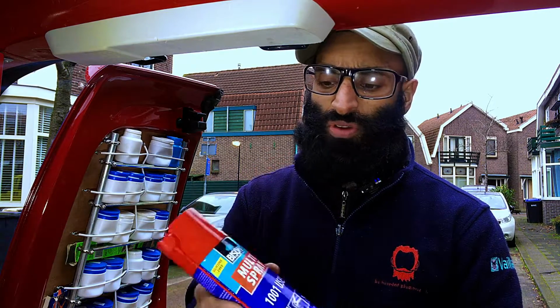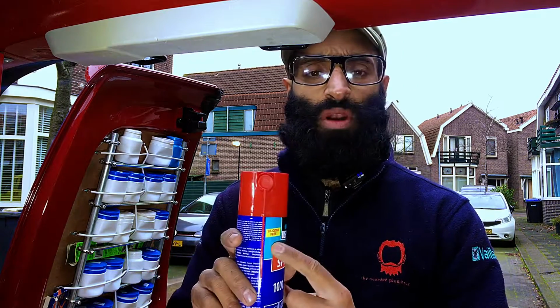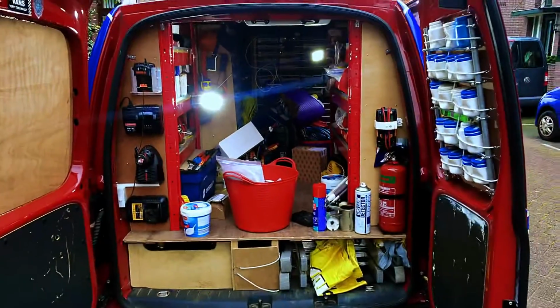I think it was a couple of euros, so therefore I thought I'd try this. And it's silicone free, this one, and I think WD-40 isn't, hence why I thought I'd use this one, or try it at least. So this is my van from the back, when you look out, when the back doors are open.